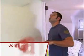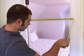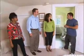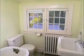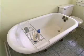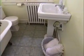A contractor is here to give his input on whether or not this master suite conversion makes sense. Well, you guys were talking about expanding the bathroom, but because of the roof lines, I don't think that's going to be possible. So what I suggest is that you work with what you have. You build a shower on the left here, just replace the vanity, tile the floor, and the whole thing should cost you about $4,000.